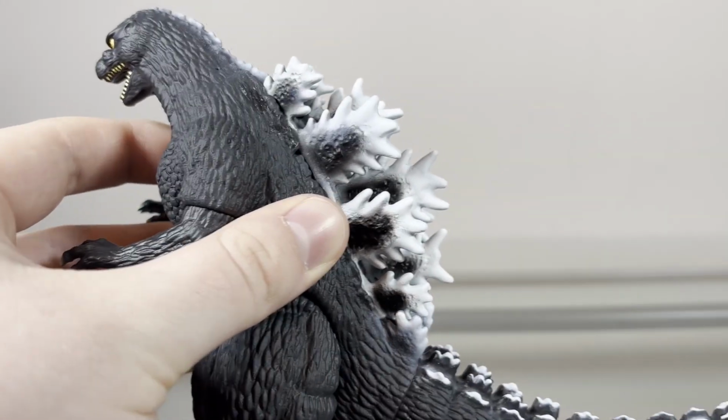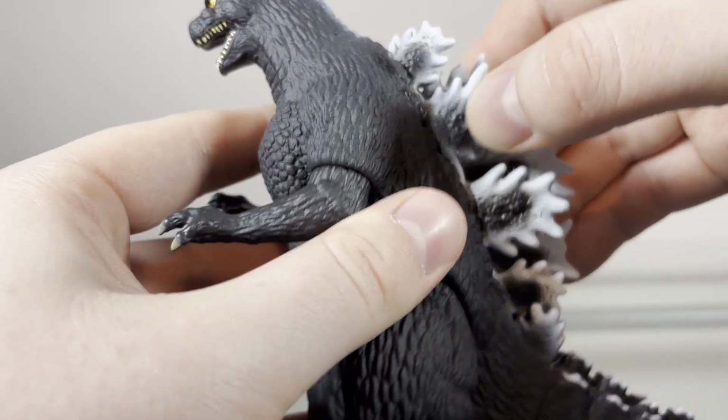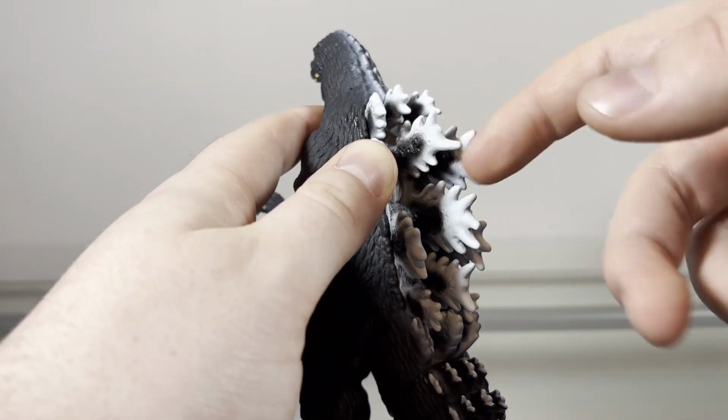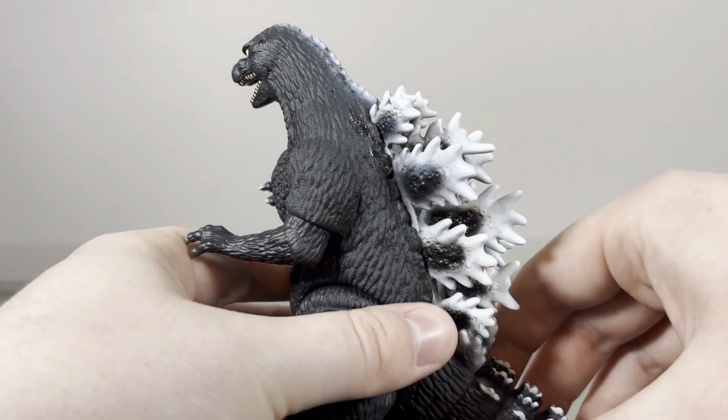But going to the dorsal plates here, they are painted very nicely. They are painted white with black in the center here. And the insides are going to be painted the same way. With some releases, they don't really paint the insides, which is a little annoying, but they did that here, and the dorsal plates here look great.